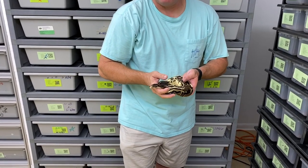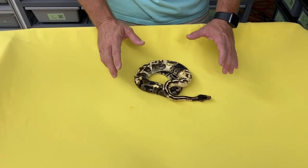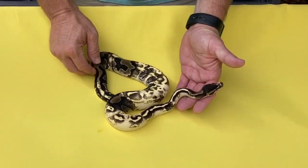I don't know if I could share a video with you guys without showing you the paradox we made last year also. So this is a pastel freeway paradox. And I think she is stunning. Same thing as the last snake you looked at, except she has paradox.